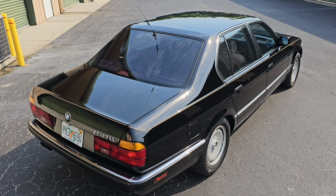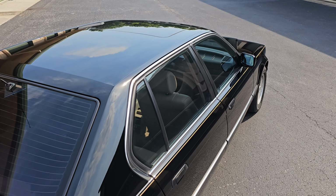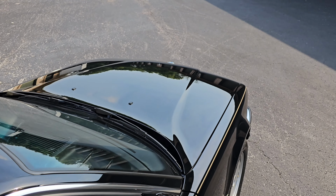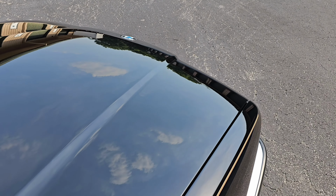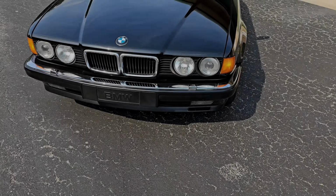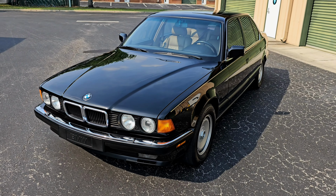This first series BMW 750iL brings so many memories back for Deborah and I. We had an '88 750iL back in 1988 that we bought from a gentleman in Wisconsin, and it had like 1,300 miles on it. It was white, and we advertised that in the Quad Cities Times in Davenport, Iowa. And we heard from a local banker who wanted to buy it as a gift for his wife. So we negotiated a deal and agreed to deliver it to their home.